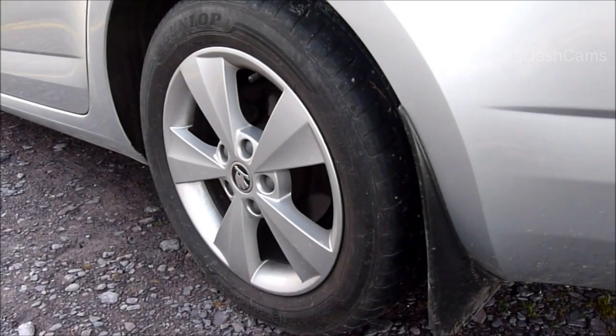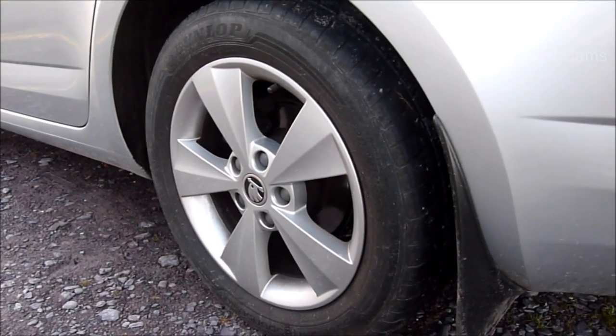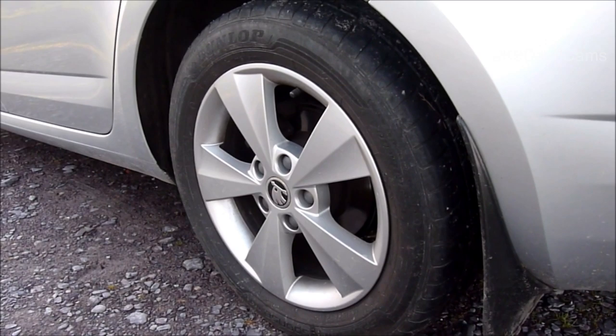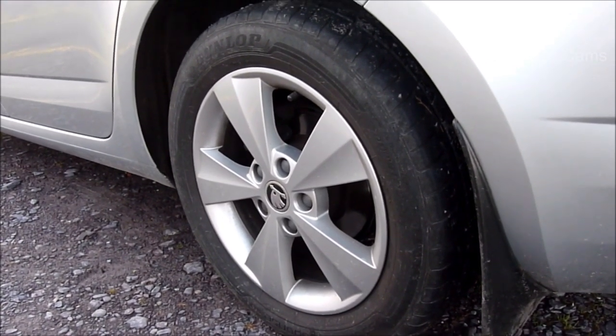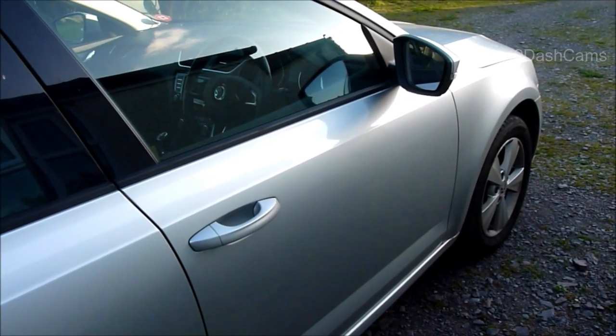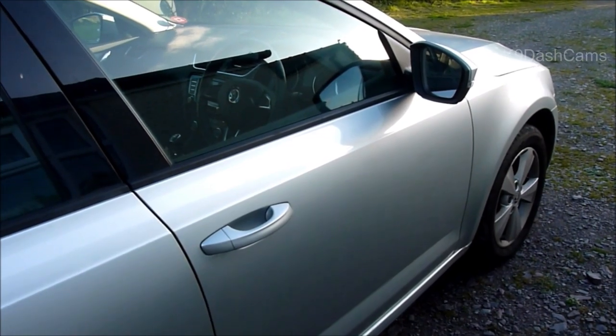If we go on this side, this is a Dunlop tyre. Now this tyre is the same age as the car, so possibly an original. But again, not entirely sure, as it has quite a high mileage, so I very much doubt it. So let's now take a look at the interior.